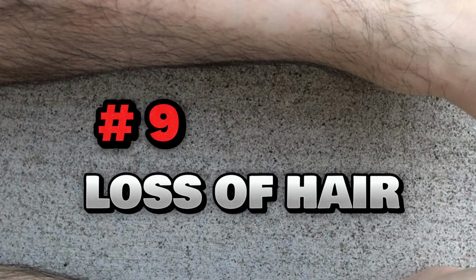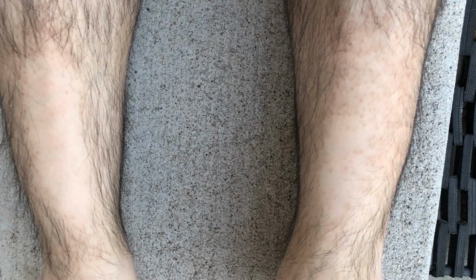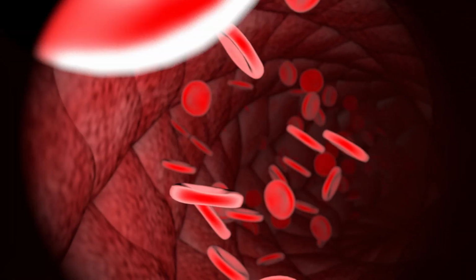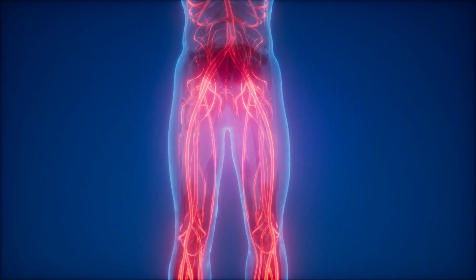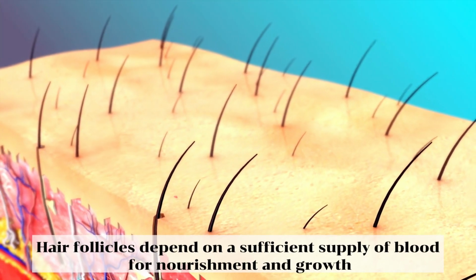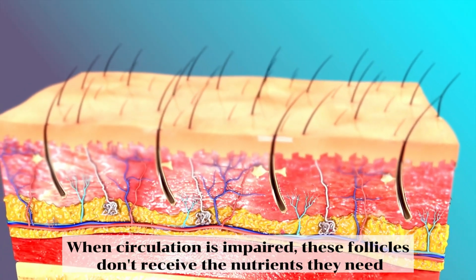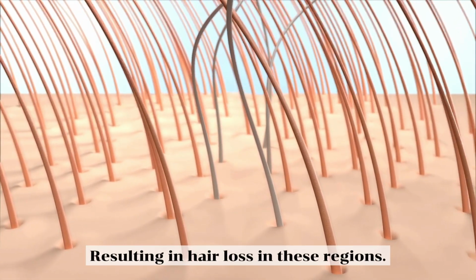Number 9, loss of hair. Hair loss on the toes and lower legs can indicate diabetes-related complications, typically associated with poor blood circulation. Elevated blood sugar levels in diabetes can harm blood vessels, restricting blood flow to the feet and lower legs. Hair follicles depend on a sufficient supply of blood for nourishment and growth. When circulation is impaired, these follicles don't receive the nutrients they need, resulting in hair loss in these regions.